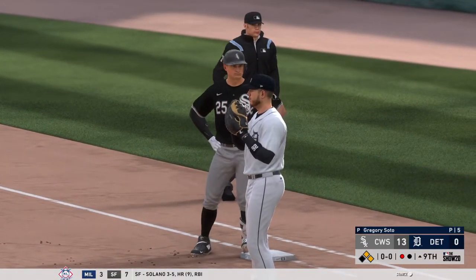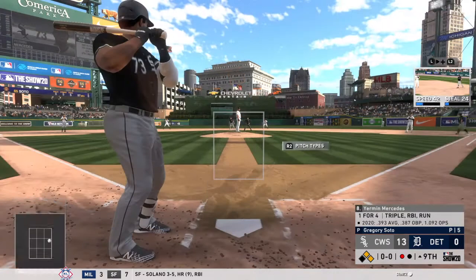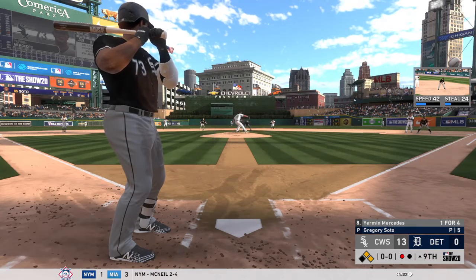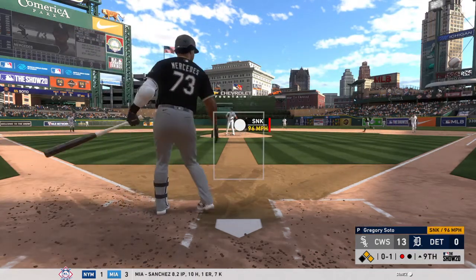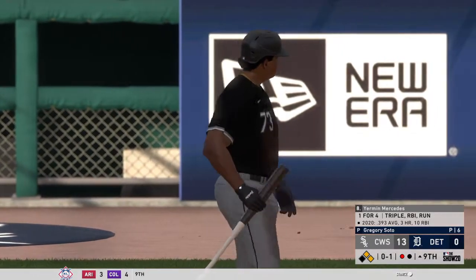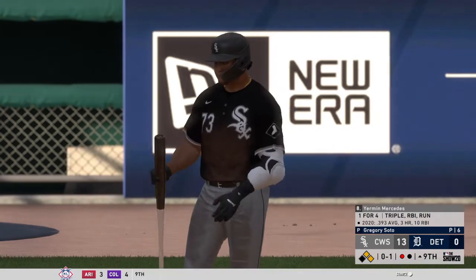The batter, the third baseman, Yermin Mercedes. At the plate now, Yermin Mercedes. Yes, he pops the first pitch foul behind the plate. He comes into this appearance in the midst of a 1-for-4 day.